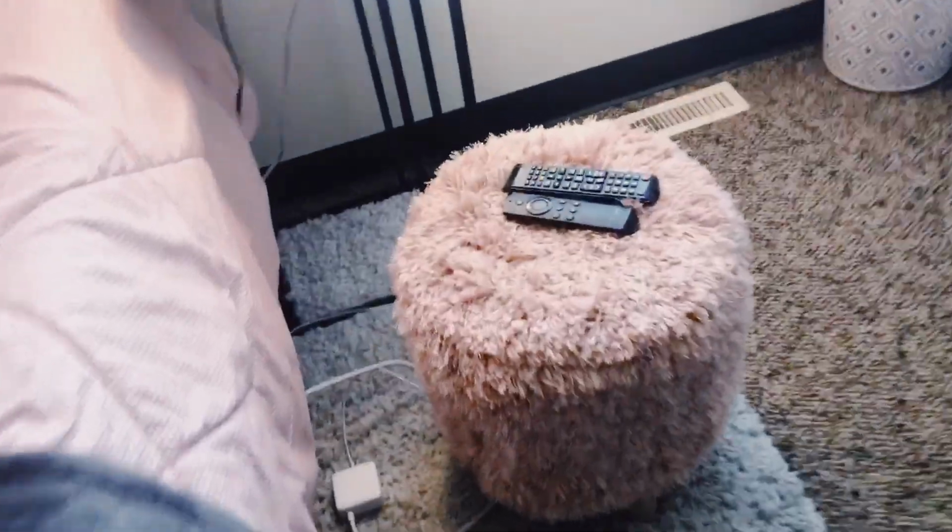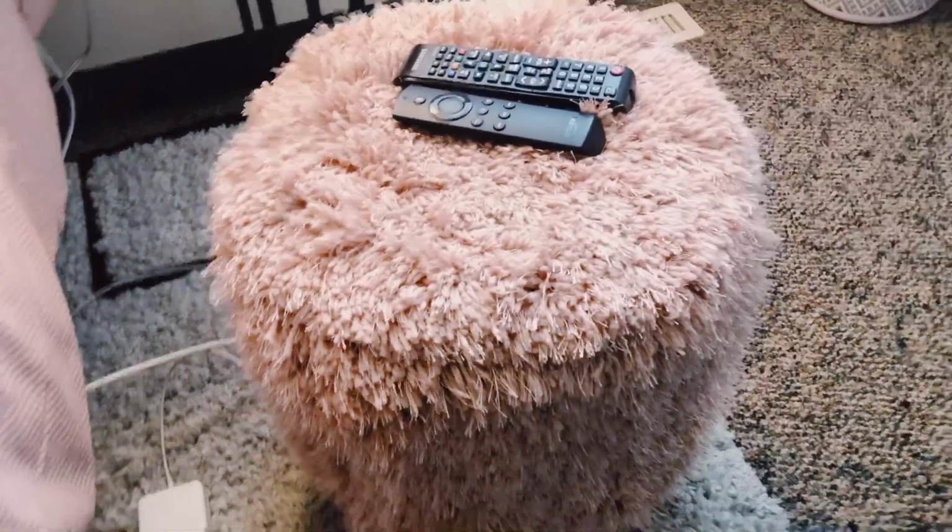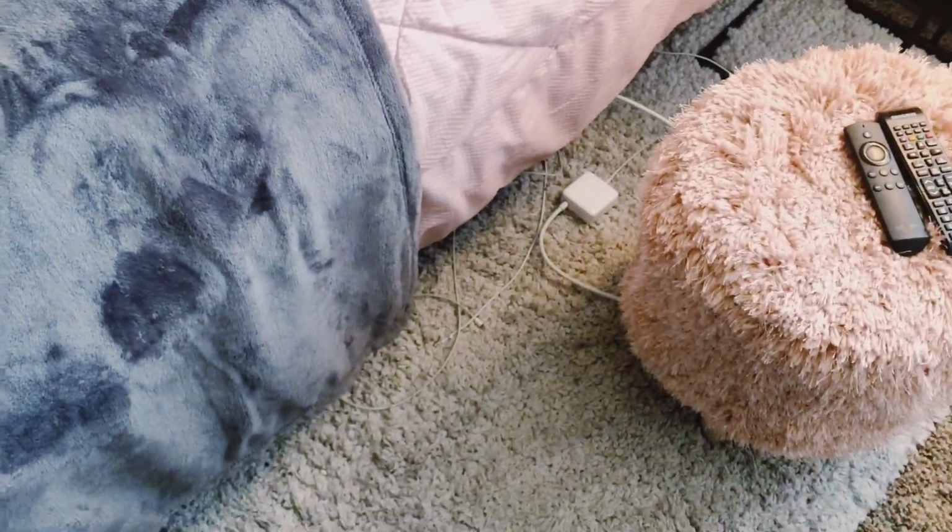Moving on, I have this ottoman that my mom actually gave to me, so I don't know exactly where it's from, but I like to keep my remotes on it, and sometimes I'll just pull it over to my desk and sit on it instead of my chair, and it's a little more comfortable. So this is just another overview of my bed, dresser, and bedside table. I just have a small trash can in the corner. I have this laundry bin on wheels, and then here is my TV and dresser.